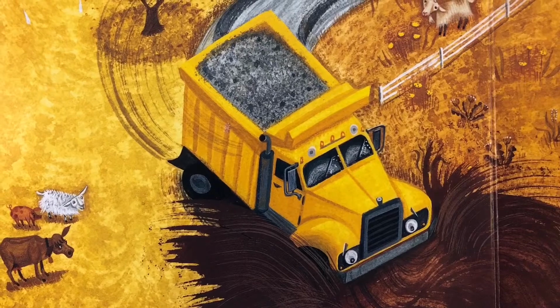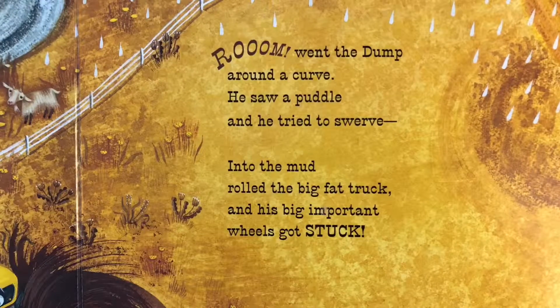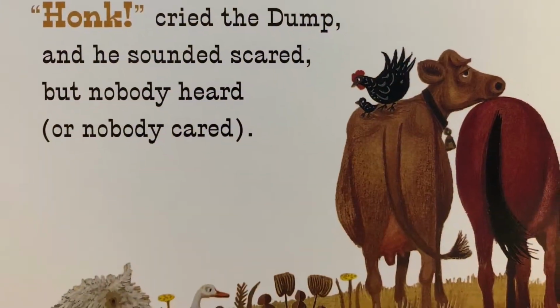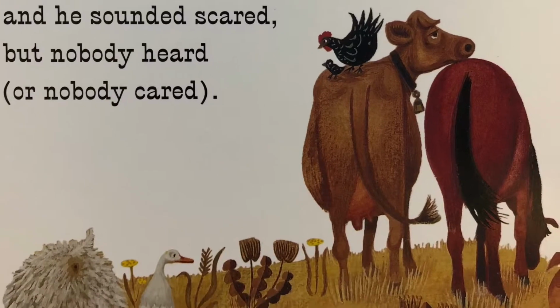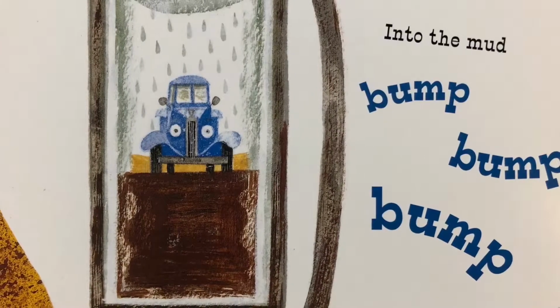Vroom, went the dump around a curve. He saw a puddle and he tried to swerve. Into the mud rolled the big fat truck and his big important wheels got stuck. Honk, cried the dump, and he sounded scared, but nobody heard or nobody cared. Into the mud, bump, bump, bump, came the little blue truck to help the dump.